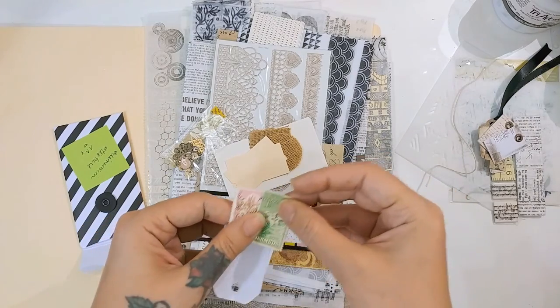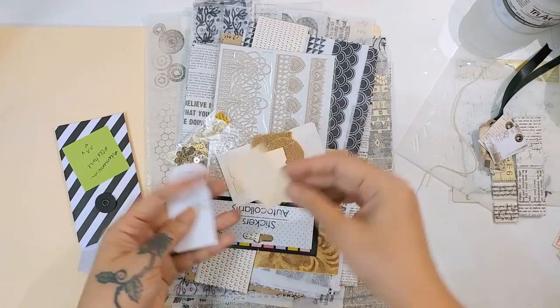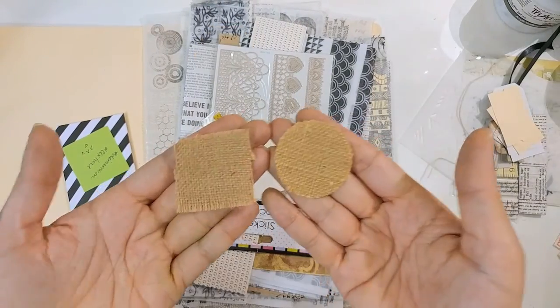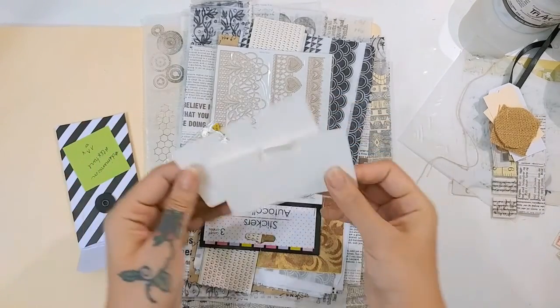I also have a West Indian background. My parents are Guyanese. This Bermuda is just cool. Tags and tickets. Tickets and tags. Of course, burlap. Love it. Is this from like a Rolodex thing?